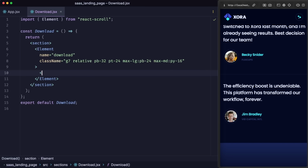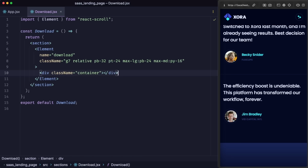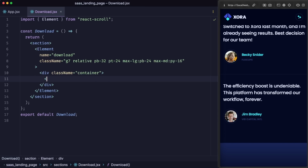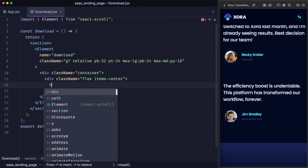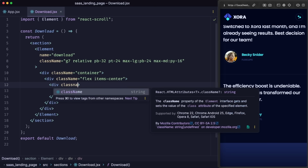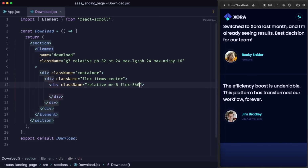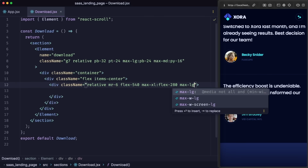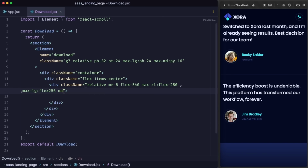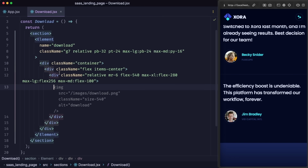Right within that element, we can create another div with a class name equal to container. Straight within this container, we can have another div which we'll use for positioning our inner children elements, such as a div with a class name equal to flex and items-center. Within it, we can have a div that'll have a class name equal to relative margin right of 6, flex of 540, on max XL devices, flex of 280, on max LG devices, flex of 256, and on max MD devices, a flex of 100.